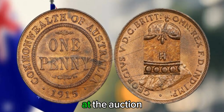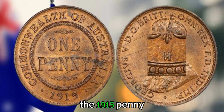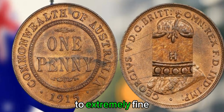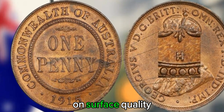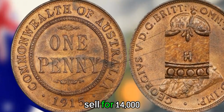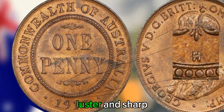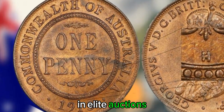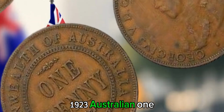Now, let's take a close look at the auction values. In average circulated condition, good to fine, the 1915 penny is worth around $80 to $200 AUD. In very fine to extremely fine grade, it fetches between $600 and $1,500 AUD, depending on surface quality. Uncirculated specimens with clean fields and red-brown tone can sell for $14,000 to $19,000 AUD. Exceptionally preserved examples with full red luster and sharp detail have reached $25,000 AUD or more in elite auctions, though they are extremely rare.